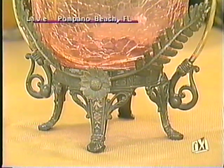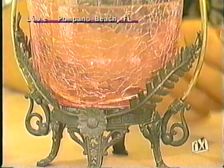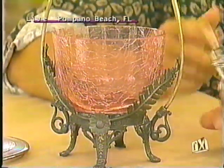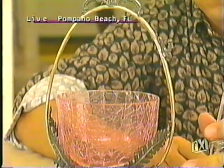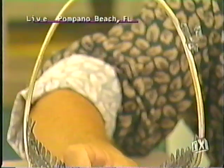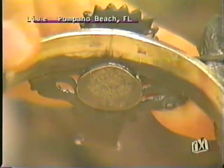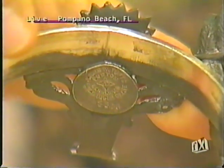Now, other parts, as you can see, are still tarnished. And where'd you get it? It was my grandmother's. It was in her china cabinet for years. I don't know where she got it. I never asked. And there are markings on it? There is on the inside. It says James W. Tufts on the inside, Boston. Okay. And it has a number on it, I think 3383. Well, we'll appraise it for you.